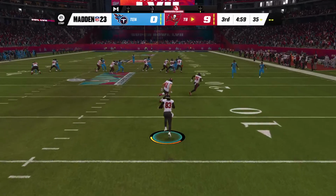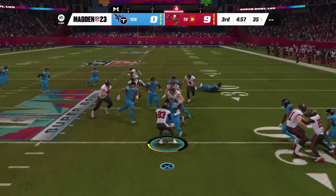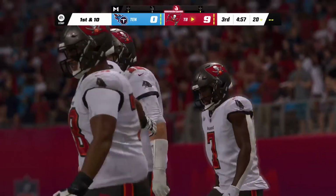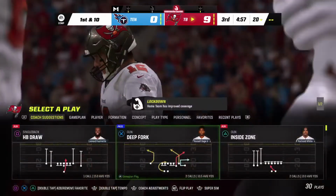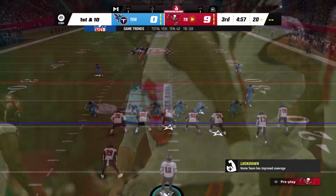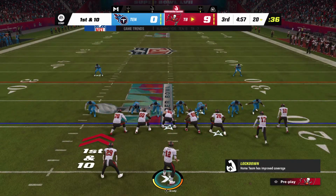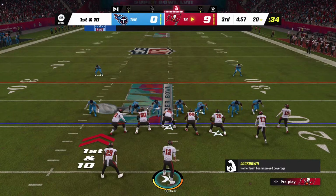This taken in at the goal line. And he will make it to the 20-yard line and no further. The Bucs ready to go here to begin the third quarter. And I think you'd have to say their coaching staff, all things considered, had to be pleased with their performance in the first half of this Super Bowl.